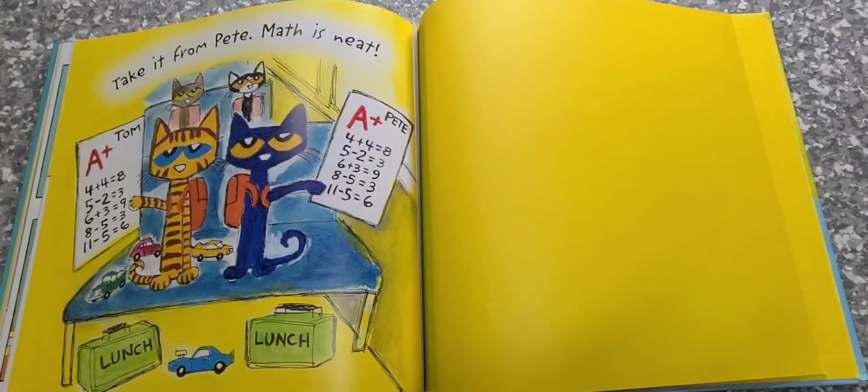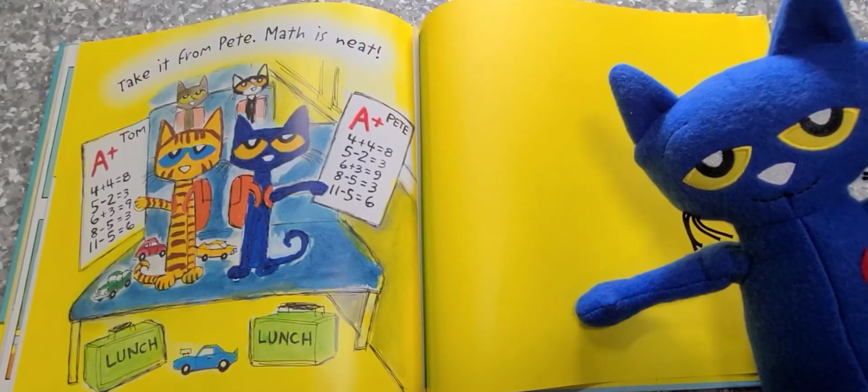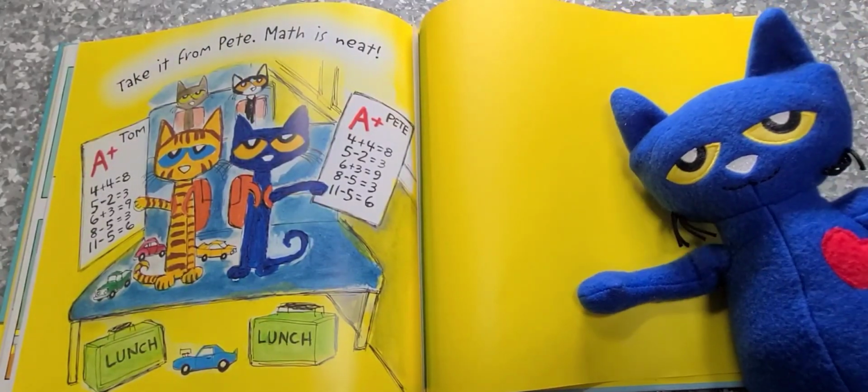Take it from Pete. Math is neat. Math is neat. And it's really important.